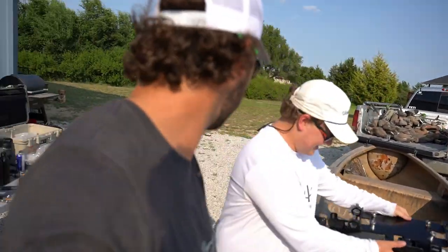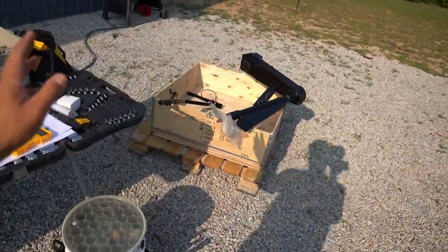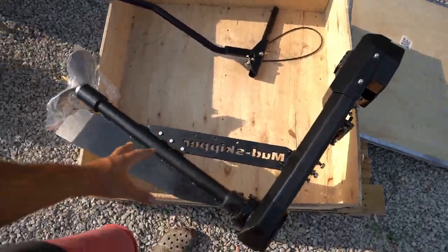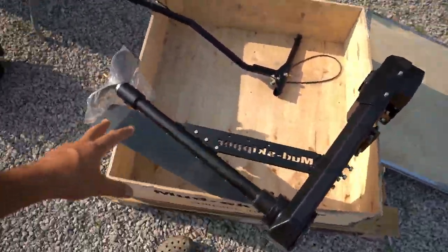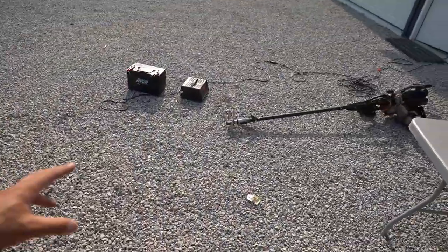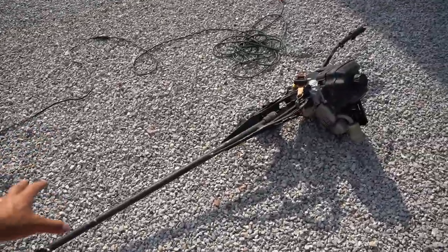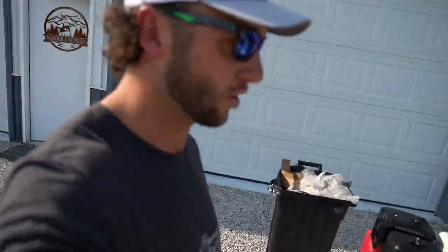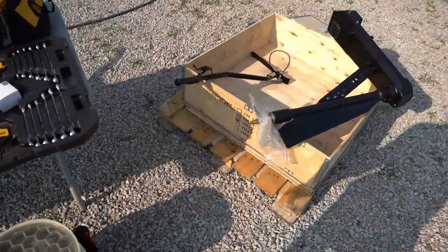I picked up the surface drive. Check it out. So this is what we bought, y'all. We bought a Mud Skipper surface drive. And this bad boy weighs about the equivalent of this entire unit, meaning output shaft and motor combined. This bad boy is legit.